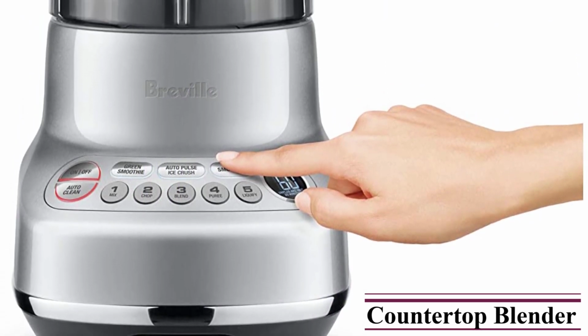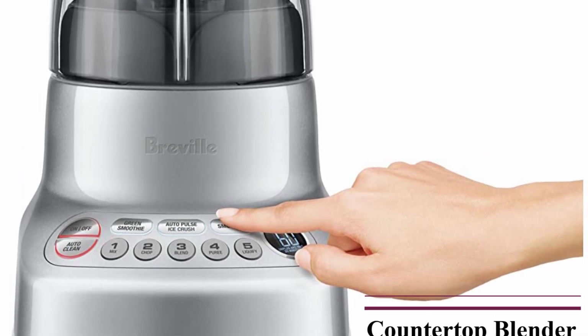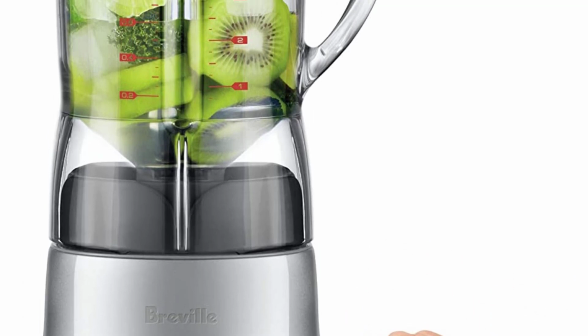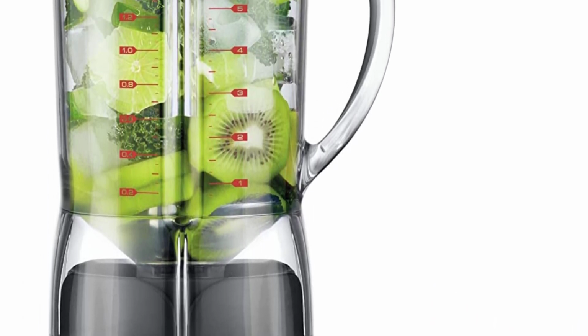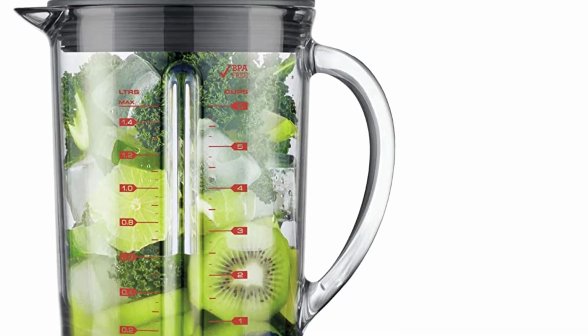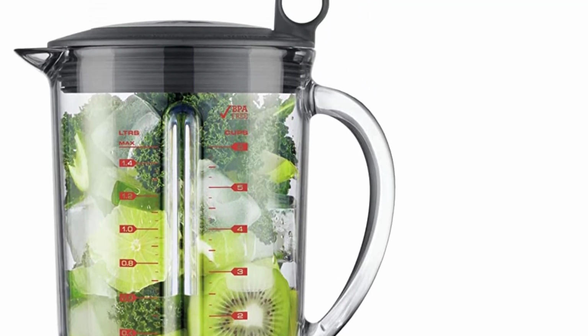Crush and chop to turn ice into snow, fold and aerate for creamy smoothies and soups. Compatible with the Vac-Q. The Vac-Q removes air from the jug before blending, providing smoother textures, brighter colors and richer flavors to your blend. The Vac-Q is sold separately.